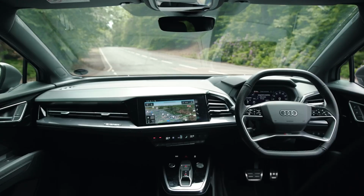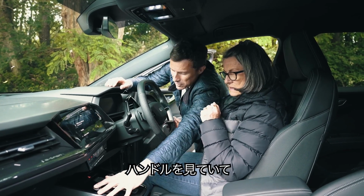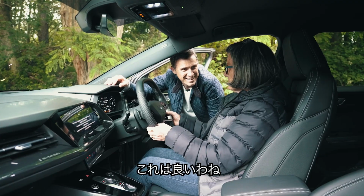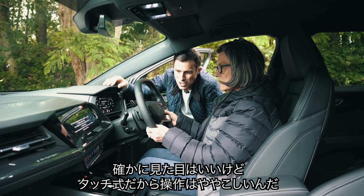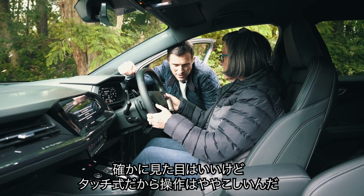Okay, let's check out the front. First thing I want to show you in the front of this Audi is this. Look at the steering wheel. Keep looking at the steering wheel. Now I'm going to turn it on. See how the buttons light up? Oh my goodness, that's good, isn't it? It looks good, but they're actually a bit of a pain to use because they're touch sensitive and you press them and it's all a bit confusing.